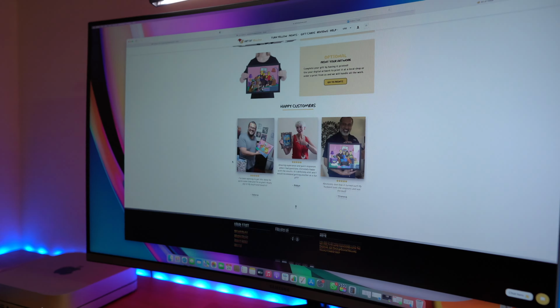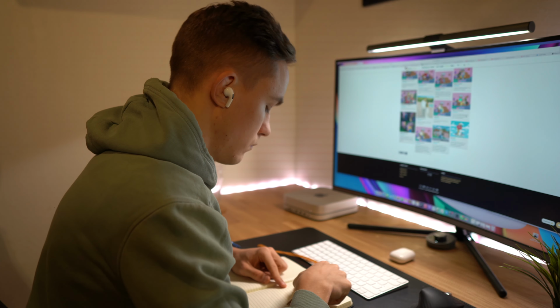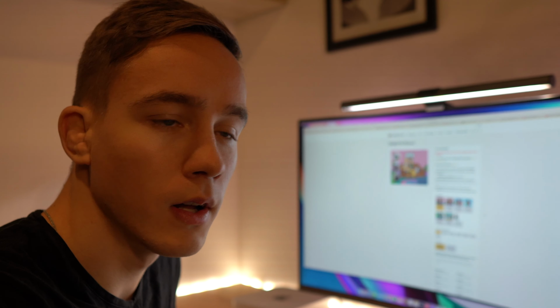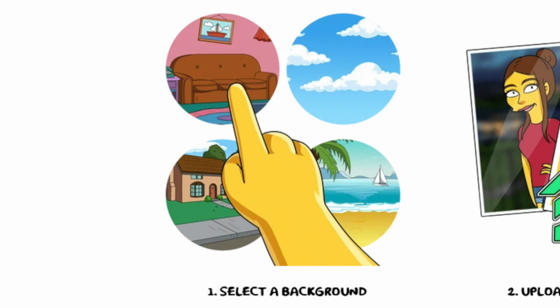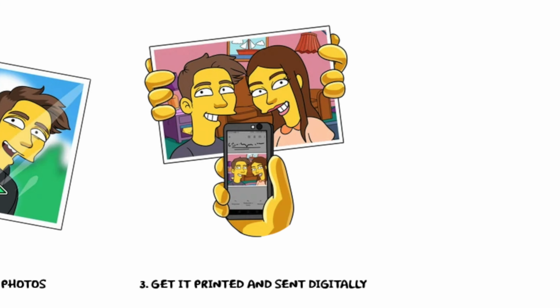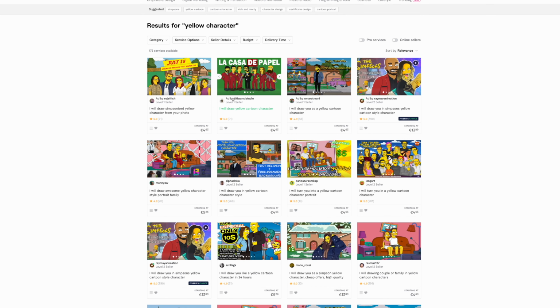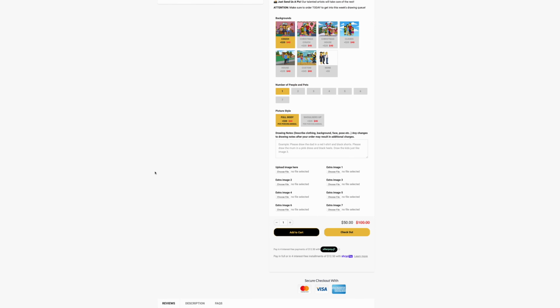While studying the competition, I made a lot of notes and kept them in mind while starting my own business. One of the biggest yellow character companies, Turned Yellow, is selling one person drawing for $50. I mean, that's crazy. The thing that got me most excited about this product was the high profit margins. I mean, you could basically find someone on Fiverr to do one person drawing for $5 and then sell it on your store for $50.